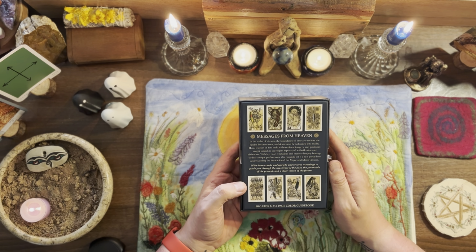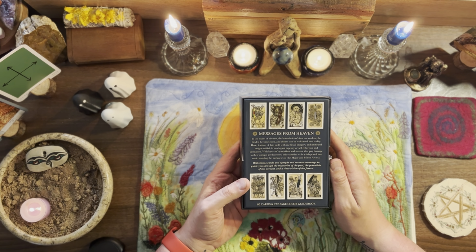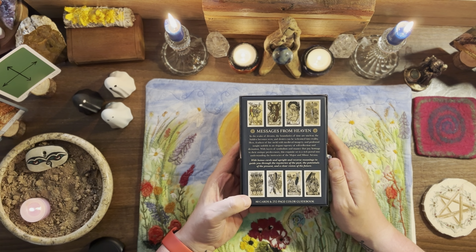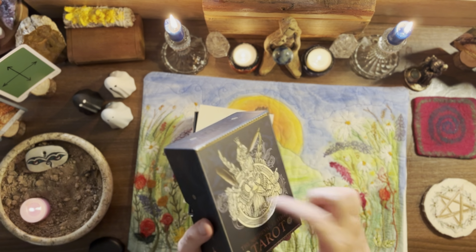This exquisite set is a rich portal into understanding the intricacies of the major and minor arcana, with bonus cards and upright and reverse meanings to guide you through the mysteries of the past, the potentials of the present, and the clear vision of the future. It's 80 cards plus a 232 page colour guidebook. So it's in a really nice, sturdy two-part box.